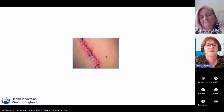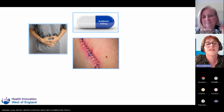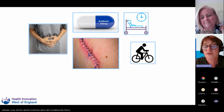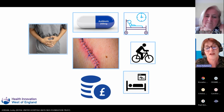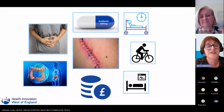Now, we all know that surgical site infection is an infection in a surgical wound. It can cause pain and discomfort for patients. Treatment increases antimicrobial use. It can increase length of stay and have a long-term impact on quality of life, as it also increases the risk of an incisional hernia. And at its most severe, it can cause a return to theatre. It costs the NHS about £980 million a year, and is particularly high after bowel surgery or colorectal surgery, because we have bowel organisms in the operative field.